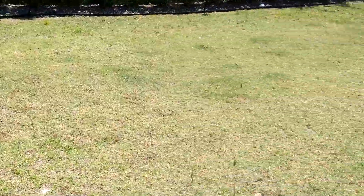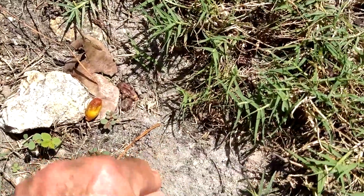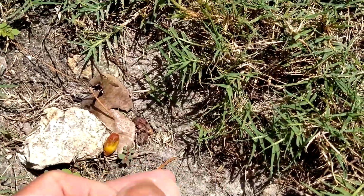Okay, so we turned on the irrigation. As you can see, it was very hydrophobic. I'm touching here. Look how sandy this is. I mean, it's just sand. It doesn't have enough water, it's draining, and this thing is very dry.